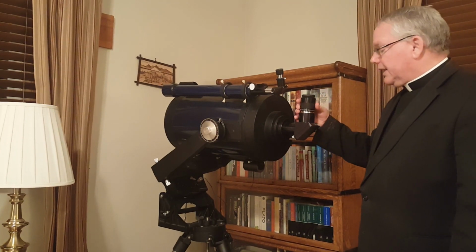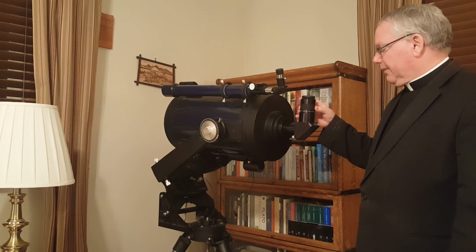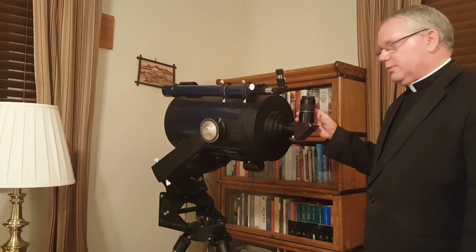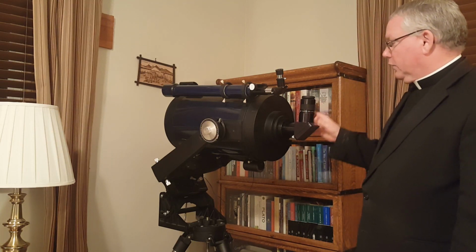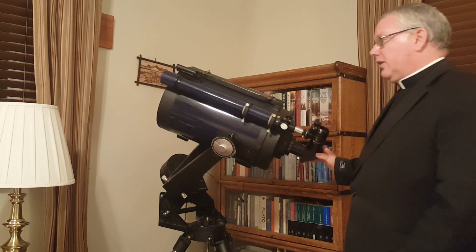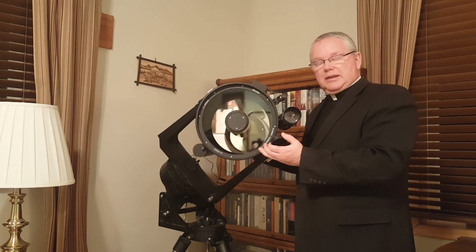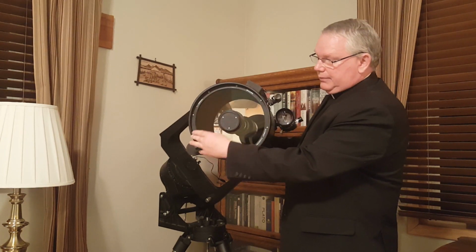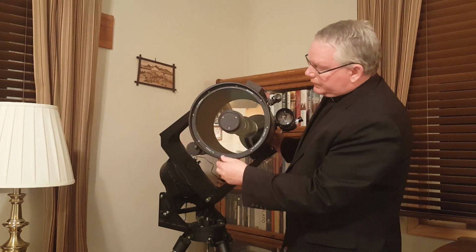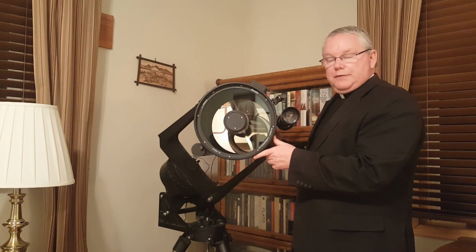I think I put a 22 millimeter and then a 12 millimeter eyepiece in this telescope today when I was looking at the eagle in its nest. Right, so the smaller Celestron scope, the 6-inch, the other Schmidt-Cassegrain telescope that I have, similar to this style but smaller, that one had 760 millimeter focal length.